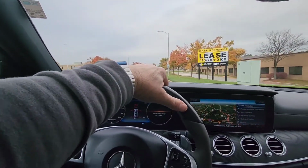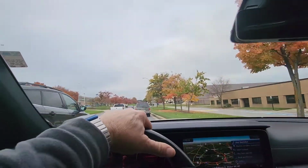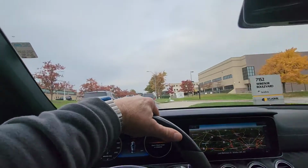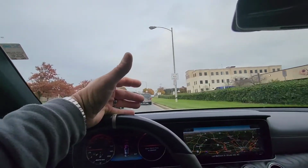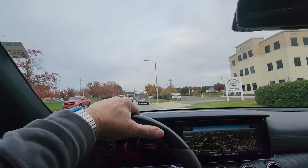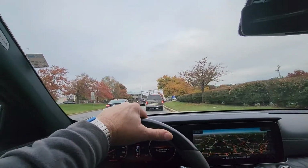For me, to have this type of performance, you need to have that noise in the car. You just don't get that rumble. It's all about the V8 motor, right? It's a V8 motor, correct? And it's all about the fun factor of the exhaust.